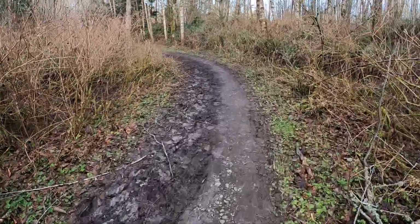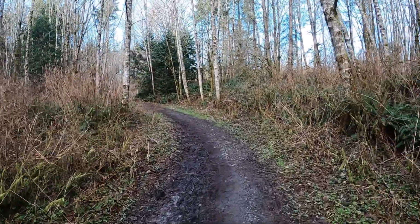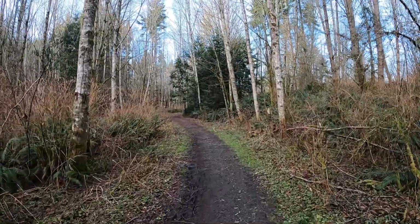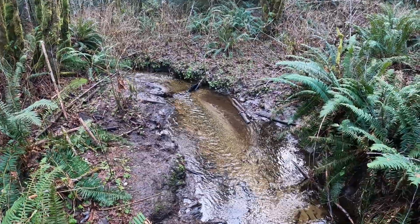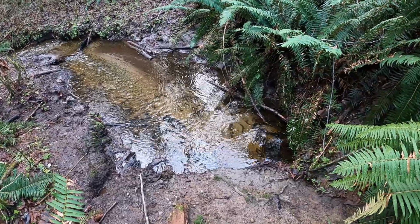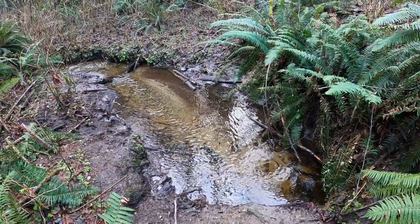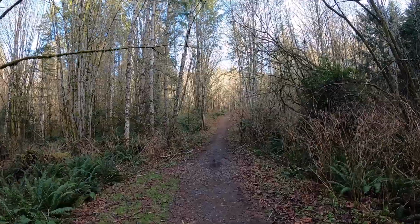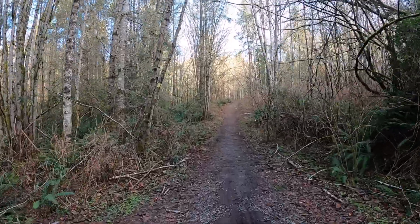There's a muddy section. We found a creek. So there must be a culvert going on this road, but you can't see it. Go look at the other side. Alright, so we just went down a lot. Hopefully, we're hoping we stay flat all the way back to the truck.